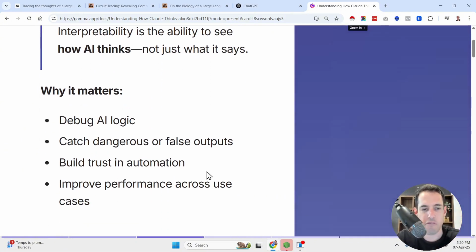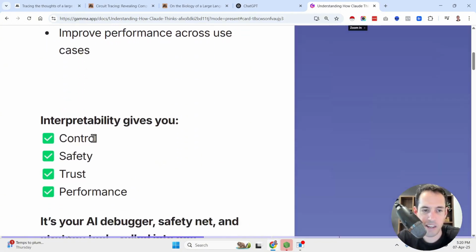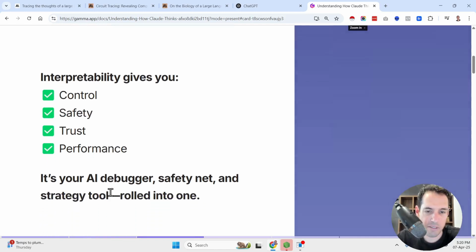Now, why does it matter? First of all, once you understand how AI thinks, you will be able to adjust your prompts accordingly. It's very useful when you build systems and you want to avoid dangerous or false outputs. So for example, let's say you're building a chatbot and you're afraid that it will leak private knowledge. Once you know how the AI thinks, you can understand how to avoid or mitigate jailbreaking. Obviously, when you know what's going on, it also helps you to build trust and believe that the solution is more reliable. And in general, it just improves performance across use cases. So basically, the bottom line is you get better control, you increase the safety, increase trust, and better performance.